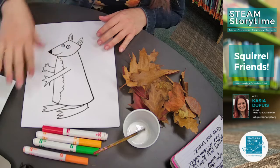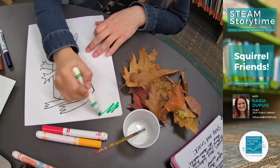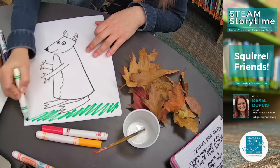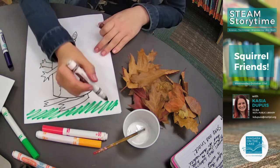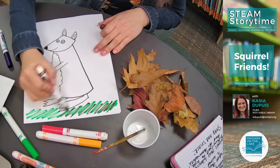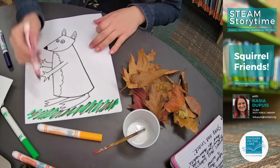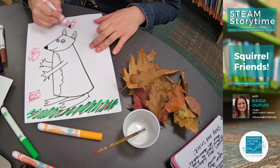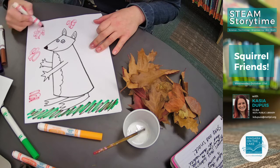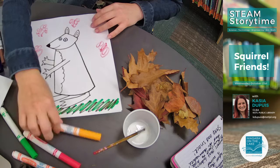You can color it in if you like, but I'm actually going to put some details on the ground. So I'm going to put some grass here. Maybe there's a little bit of grass, but in the fall, the grass starts to kind of die, right? Start to prepare for winter. So I'm going to put some brown. And then maybe all around, I'm going to put, oh, this red marker, poor red marker. I'm going to put a little bit of color in the background. Maybe these are some leaves around the squirrel. Just like so.